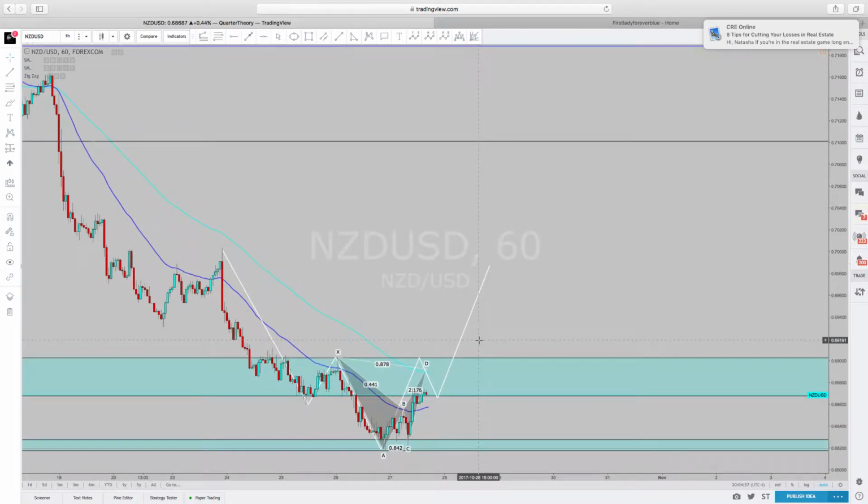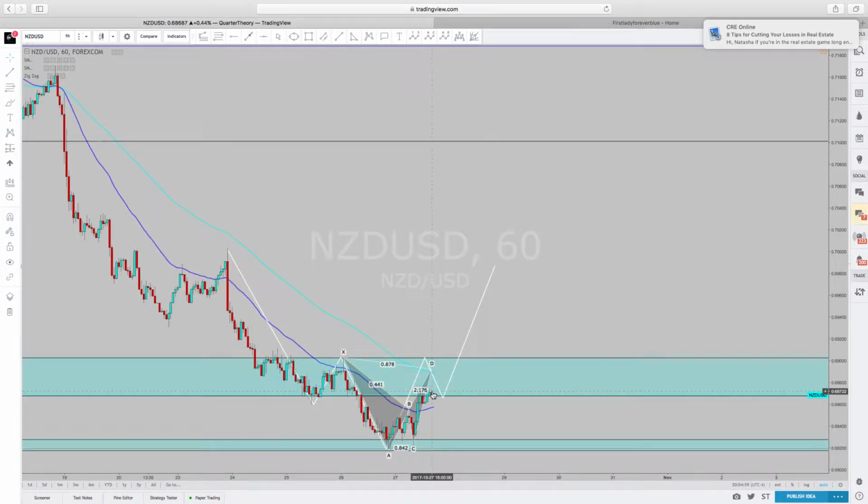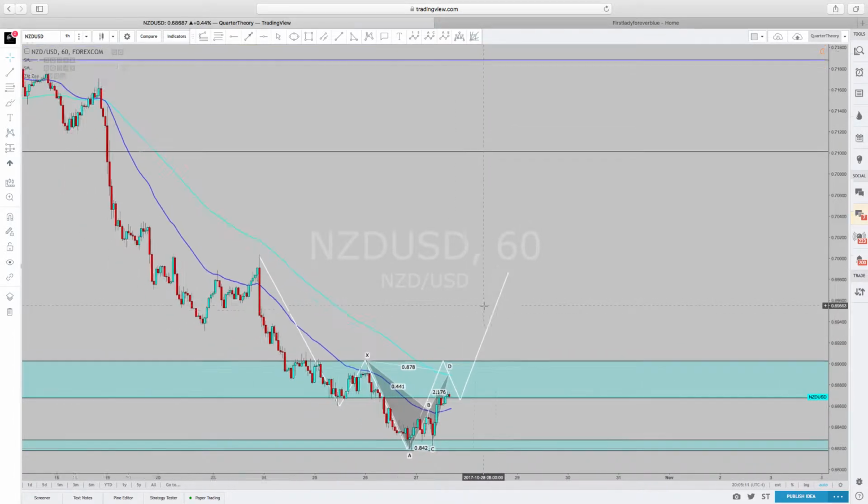So this is what we can look for next week. Hopefully price will open with a gap up here. We can look for a reversal if we want to take it down, maybe 30-40 pips, and then wait for the buy signal for the continuation trade up.